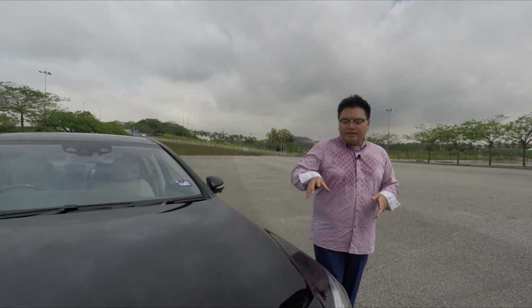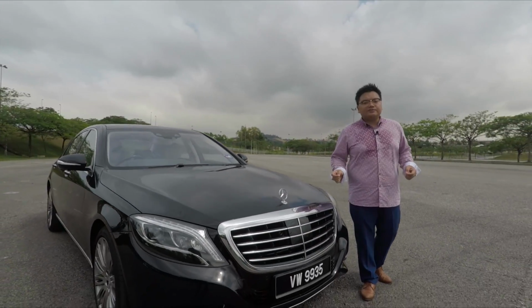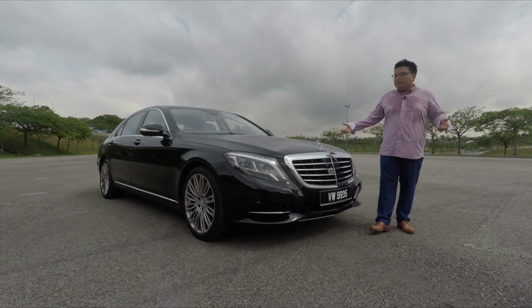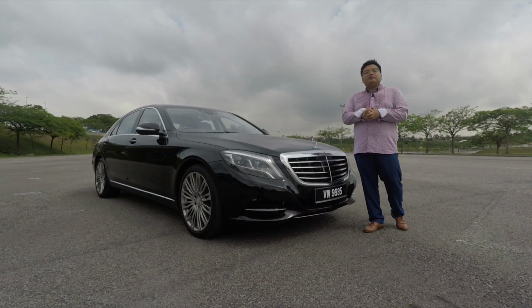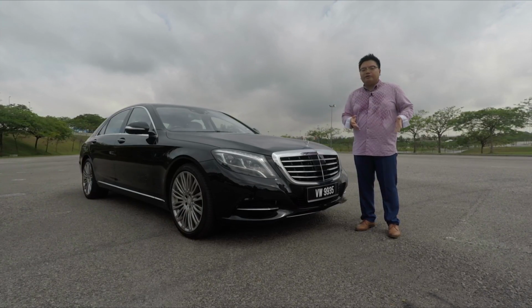So that's about it for the Mercedes-Benz S400h. It's no longer the newest or the most advanced car in the class, but it still makes a very compelling case for itself in terms of outside looks and interior comfort. It's getting very close at the top now, and most likely it's going to come down to your own brand preference. So if it's up to you, would you get the S-Class or the BMW 7 Series?